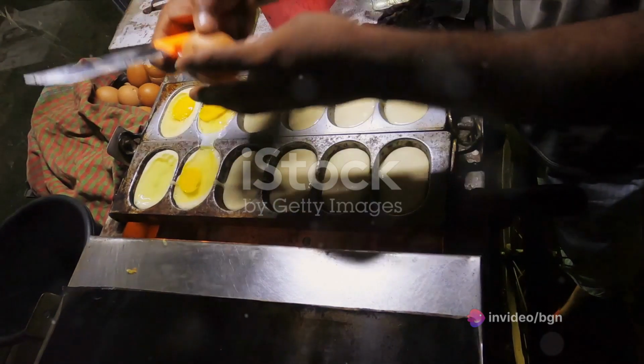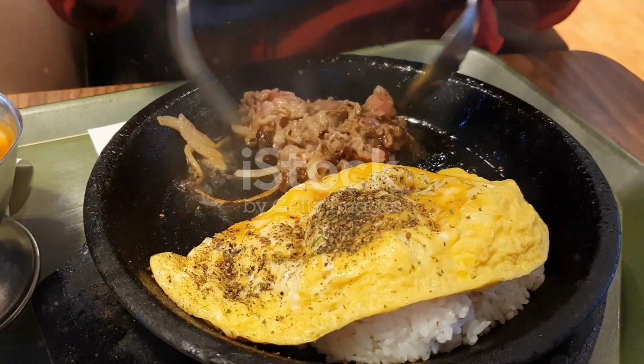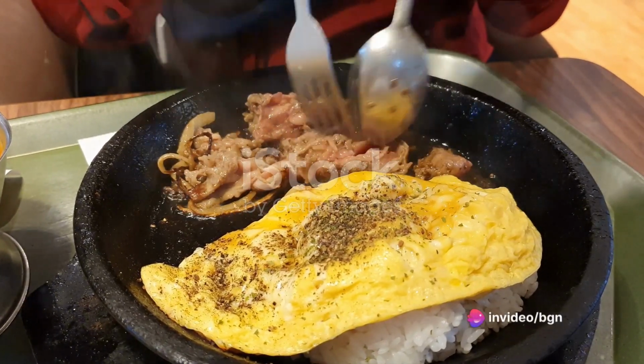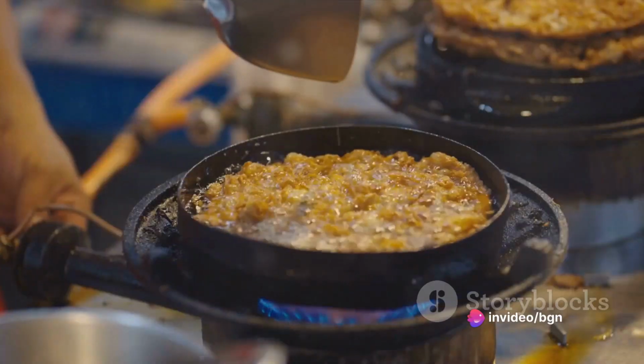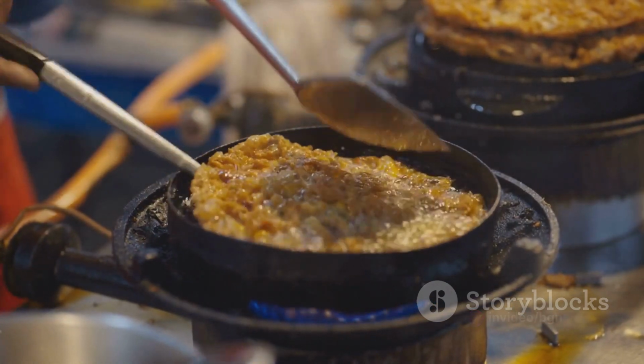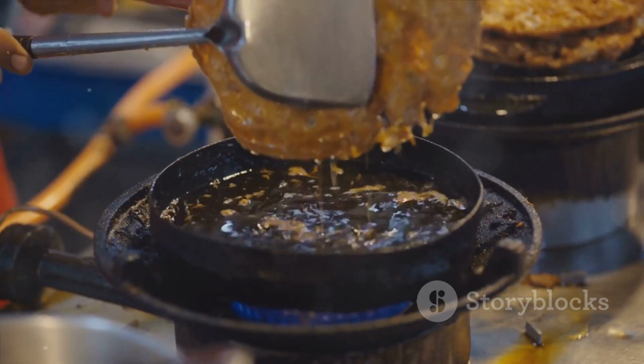A thin layer of the egg mixture is poured onto a colossal hot griddle. As the egg begins to set around the edges, it's deftly rolled towards one end of the griddle. But that's just the beginning. Layer upon layer of the egg mixture is added and rolled, each one melding into the last until a giant golden cylinder of omelette begins to take form.